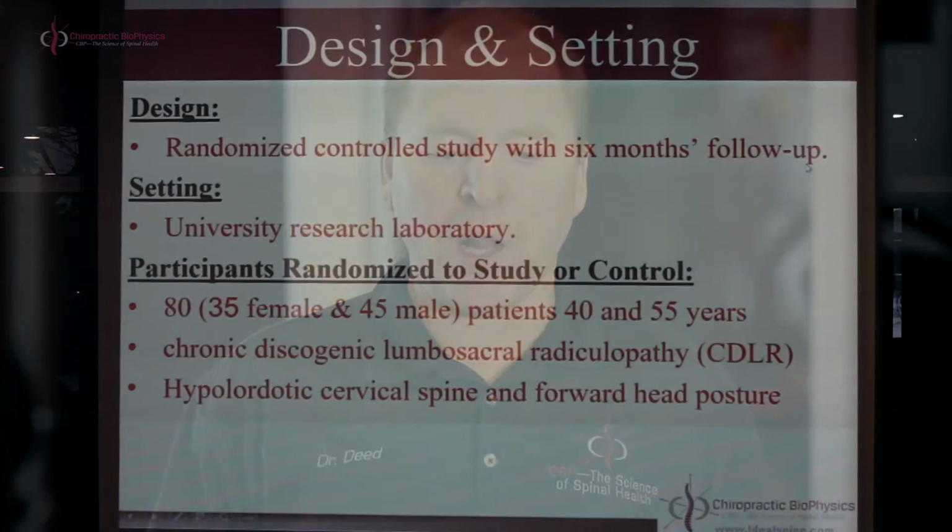Now that's not a treatment outcome study, that's a biomechanics study that in theory should apply in clinical practice. But to my knowledge, nobody actually studied that before my colleagues and I from Cairo University. So what we decided to do is take 80 subjects with chronic low back and leg pain, unilateral leg pain, due to a confirmed lumbosacral disc herniation. This is a randomized controlled study with a 6-month follow-up period.